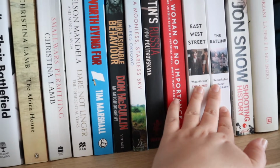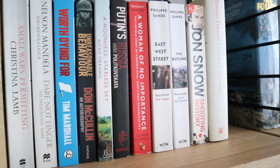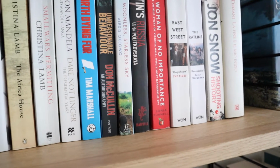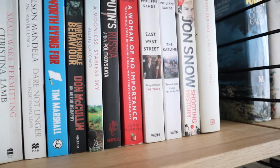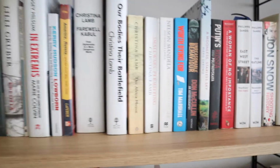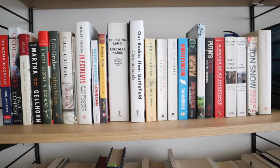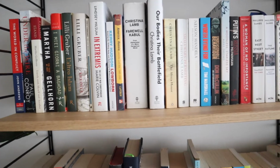And then of course East West Street and The Right Line by Philippe Sands. I've spoken last year extensively about how beautiful East West Street is and how important a book that was. Cannot say it enough. Please do read it. But yeah, this is my shrine, as I call it. I'm very proud of this shelf, and I wanted it to be one of the first things you see when you walk into the room.